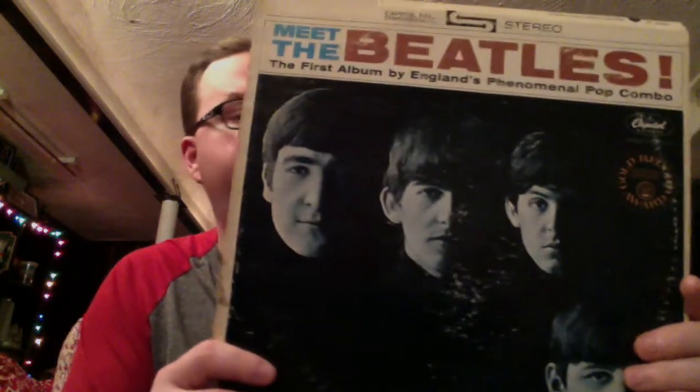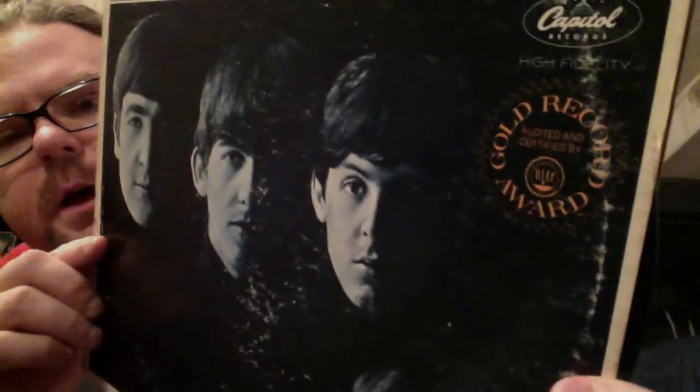Anyway, this record's in rough shape. What I was able to find, as you can see, it has a gold record certification on it. What that means is this is obviously not a first press. This is something from maybe a year later, maybe a couple of years later.